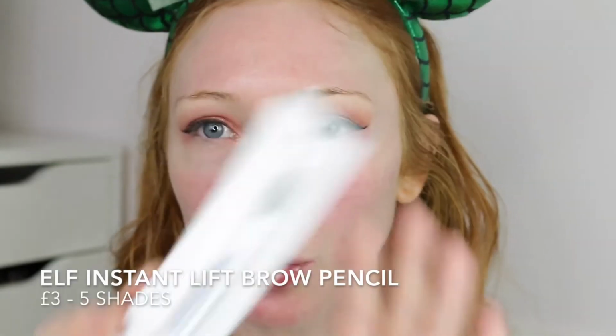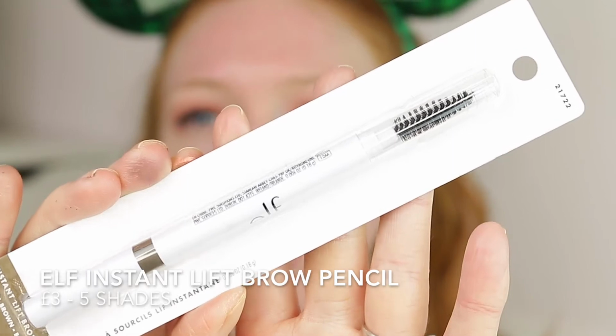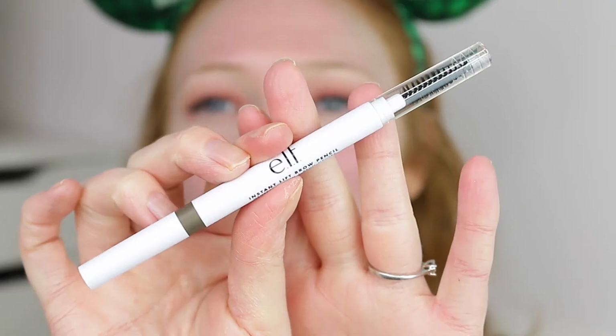So I'm using this one from e.l.f. and it's the Instant Lift Brow Pencil in the shade Neutral Brown. Now they didn't have a lot of shades of this. I think they have about 4 or 5 shades. It has actually won beauty awards. It's also a bestseller. £3, super affordable. I do really like the packaging of this.